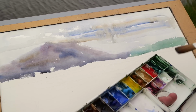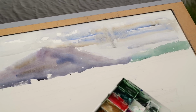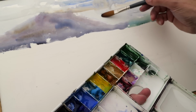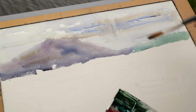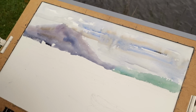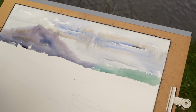It's very easy just to leave the sky quite plain, but I always feel like I haven't done myself justice when I just leave a plain sky. I always want to give it a little bit more, which adds to the risk of it. But there we go. So that's the sky put in, and wow, it's really had a nice effect on it. I like that. But it's always a risk.